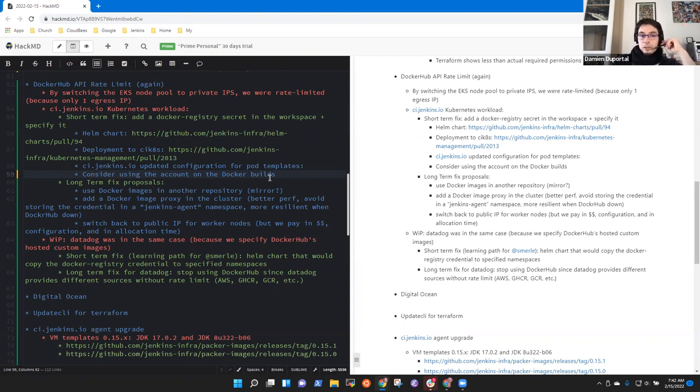Second thing, a proposal from Hervé, we can totally add a Docker image proxy on the cluster, and as well on the AWS, where we spawn the VM agent, and the same on Azure, we can add a Docker proxy on each. Not sure how it works technically, but that could be an idea. And finally, switching back to public IP. I mean, we have to pay, but that's something that was working. So that's also a long-term solution.